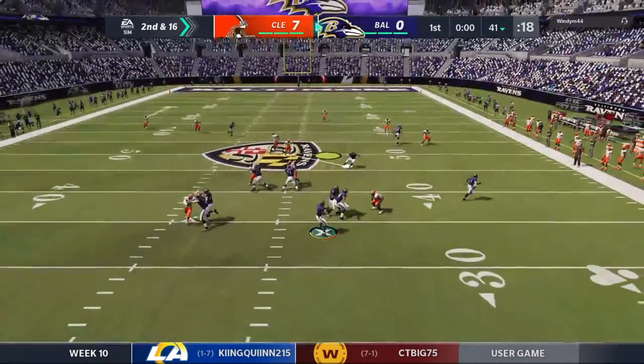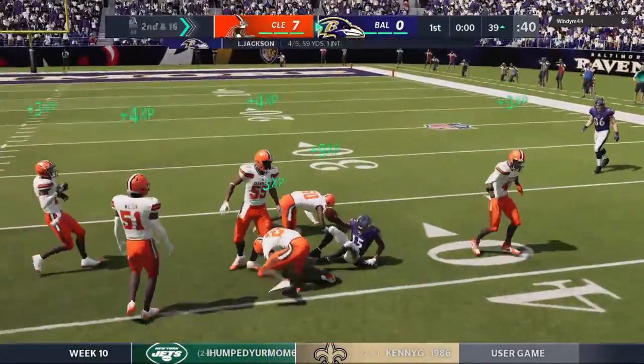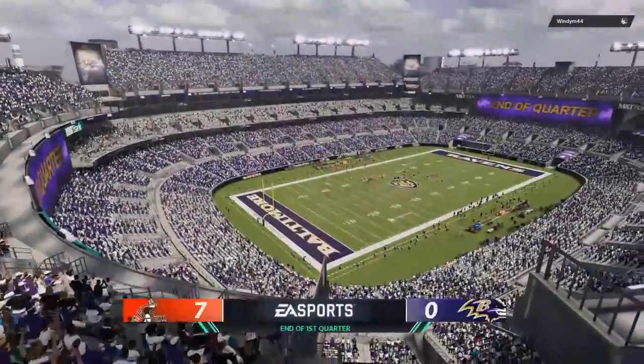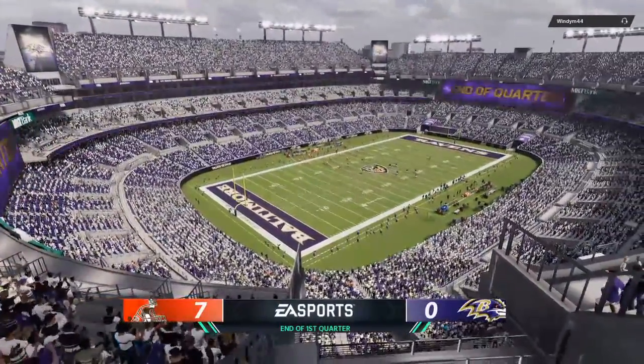Jackson now off the bootleg. Catch is made by Marquise Brown. And they're going to have another first down as he's going to be tackled at the Browns 39. After 1, 7-0.